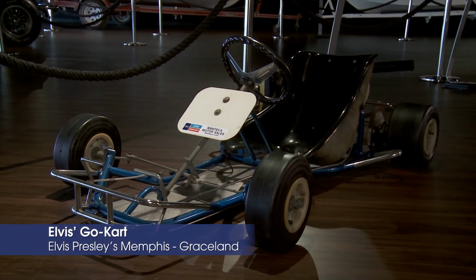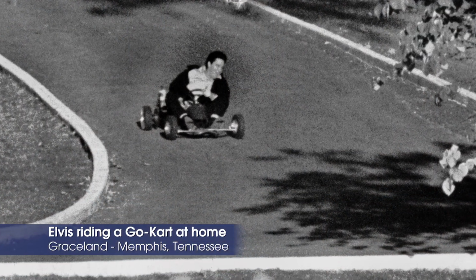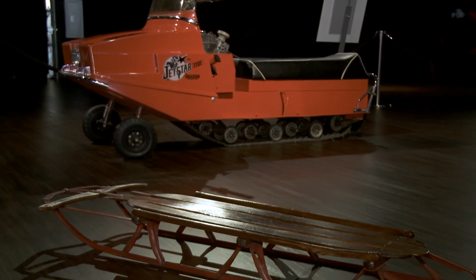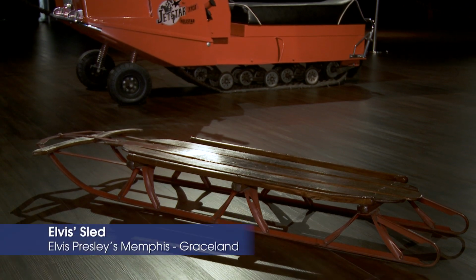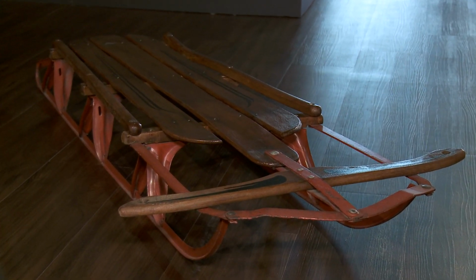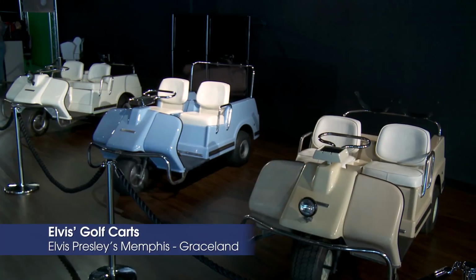What I love too is you've got a little go-kart over there, which is probably souped up. You've got even a sled. Well, the sled's funny because that's what Elvis used to use with the golf carts. He used to combine two in one. You would sit on the back of the sled that he would tie off to the bumper of the golf cart as he would take you down the drive at Graceland. Safety first, but I just love that you can walk around and see everything. I love the golf carts.